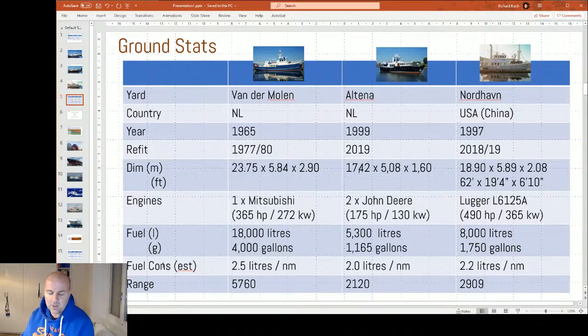Now the fuel figures are really rough estimates. I just went to a website to do fuel consumption, and I assume the engine's running at about 1,500 RPM, which is a cruising kind of use. And I've made some very broad assumptions. So maybe the Van der Molen is 2.5 litres per nautical mile, the Altena 2 litres per nautical mile, and the Nordhavn 2.2 litres per nautical mile.